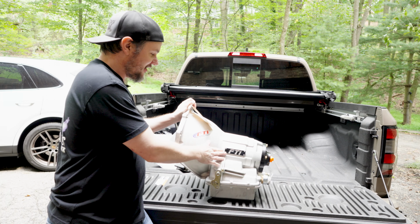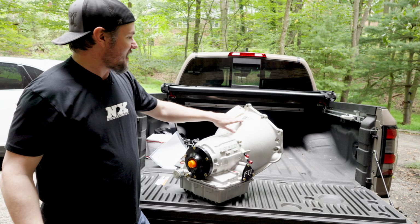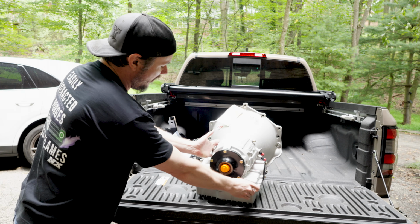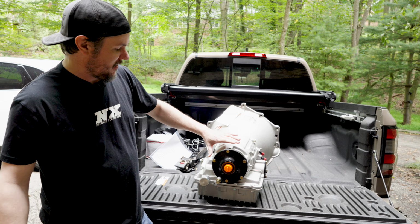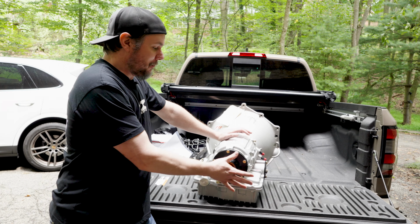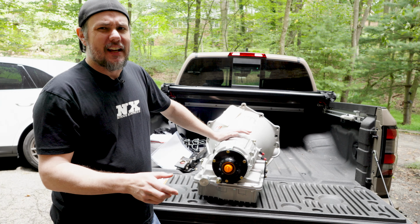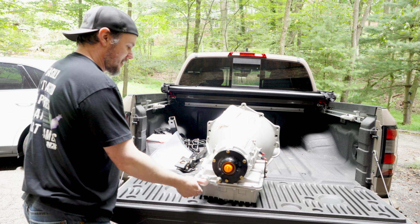Our FTI, nice little badge on the side with decals, SFI rating, reed case, perfect. Now, our overdrive essentially is going to replace this tail housing piece here, which is a shame because it looks cool. But this pops off. The overdrive is going to bolt straight up to it because we got the one that's designed for a shorty. Essentially, that one makes the overall length only about 2 or 3 inches longer than a long tail Power Glide.